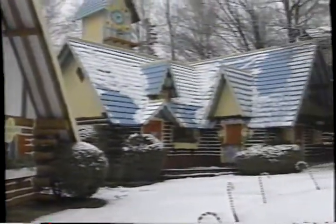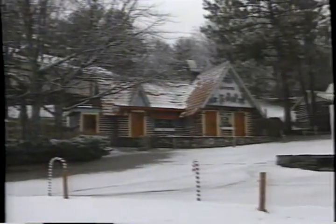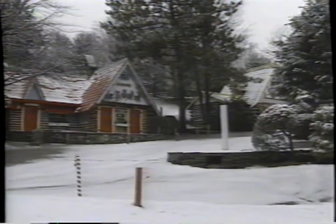Wintertime is the best time to see Santa's workshop. That's when it's at its natural snow-covered beauty, perfect for any kind of project. Magazine layouts, TV shows, reindeer rentals, toy making, product distribution, you name it, Santa's workshop can do it. It's the most user-friendly set in the world.